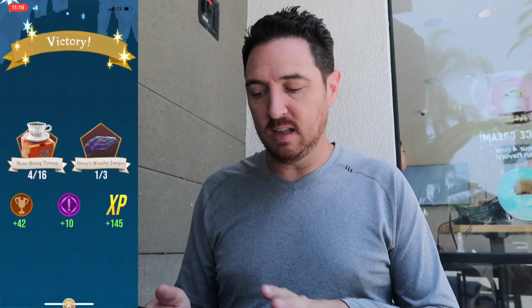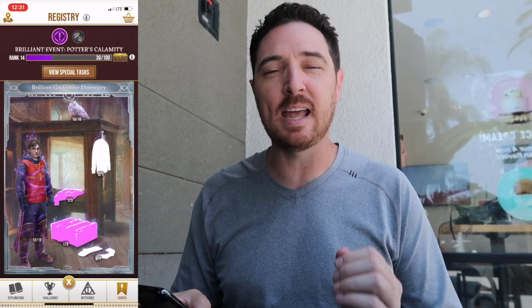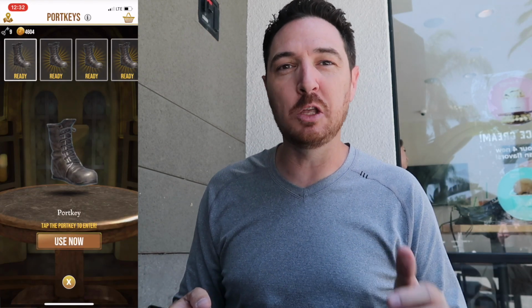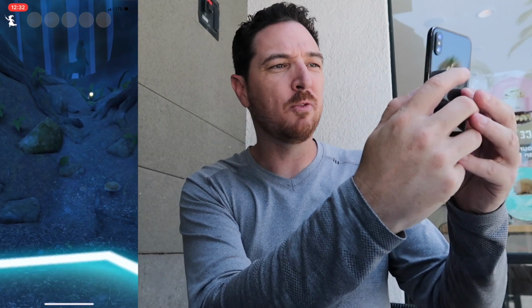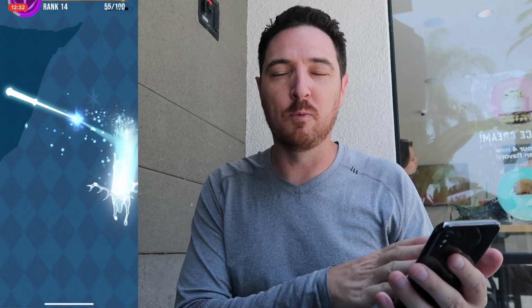The next item in the Brilliant Gryffindor Dormitory is going to be Harry's trunk. The way you're going to get this is through 7K portmanteau port keys, and it is only the 7Ks. The good news is, if you did have some left over from your previous event, those are actually going to be usable for this. But it's kind of weird because when you use these port keys, as you see, I'm in the Forbidden Forest for the previous event, except I am going to get Harry's school trunk instead of what was previously, what was it, the Snargaluff.